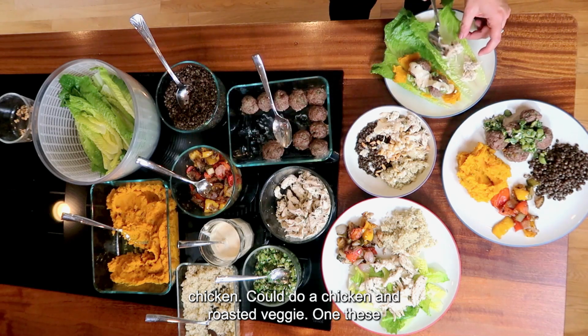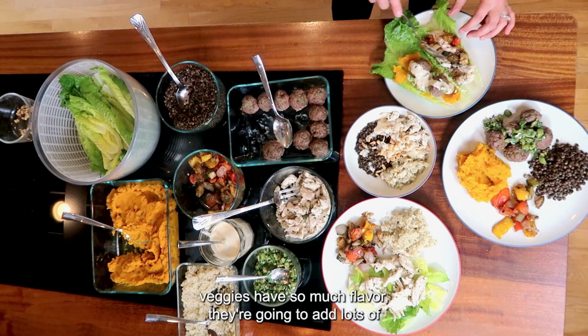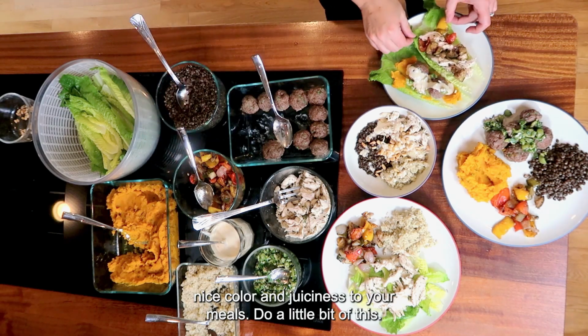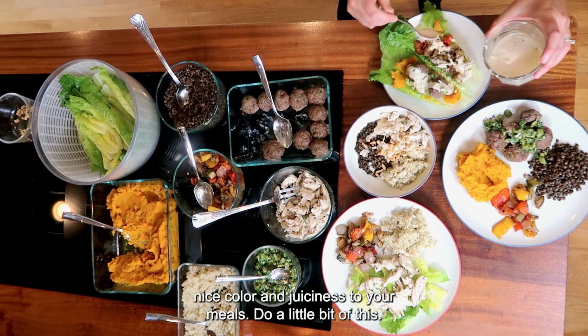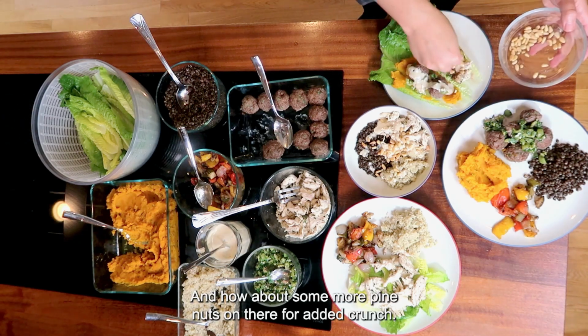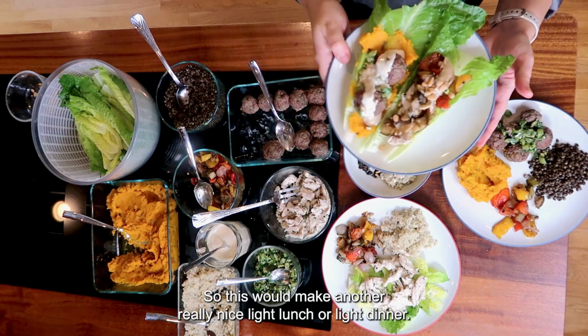We could do a chicken and roasted veggie one. These veggies have so much flavor. They're going to add lots of nice color and juiciness to your meals. We'll do a little bit of this. And how about some more pine nuts on there for added crunch? So this would make another really nice light lunch or light dinner.